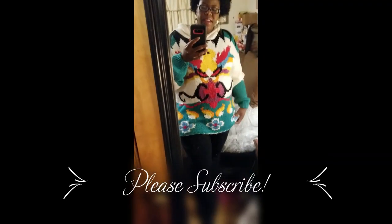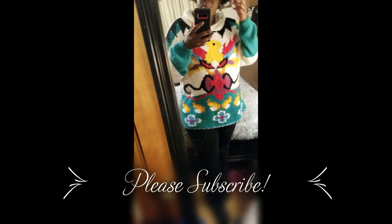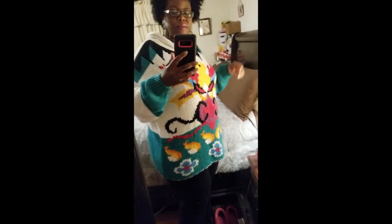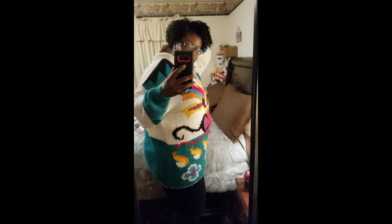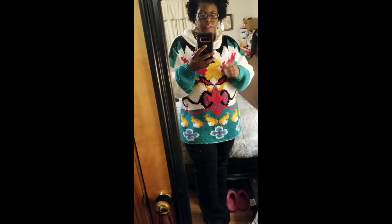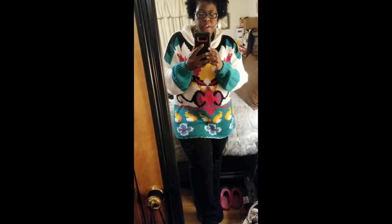Here's what I'm wearing: a retro sweater, some hoop earrings. Yeah, it's like a hoodie. Always been the hoodies. This is from the 90s, so I've got a lot of retro stuff. I was going to wear my stonewashed jeans, but it's really cold out, and they have rips in them, so it's 23 degrees. Not happening.